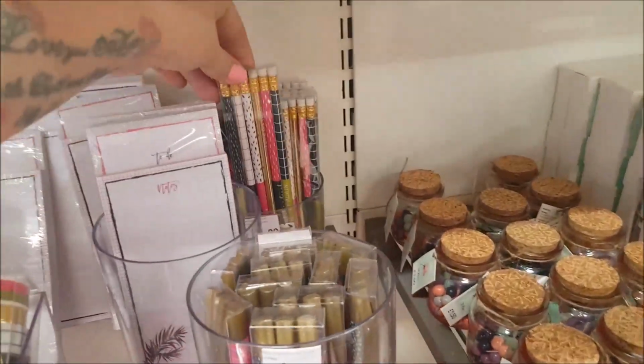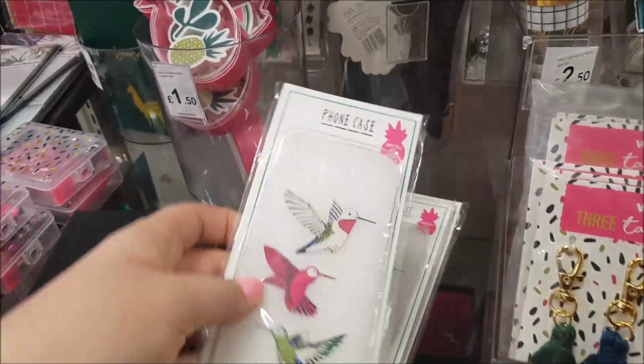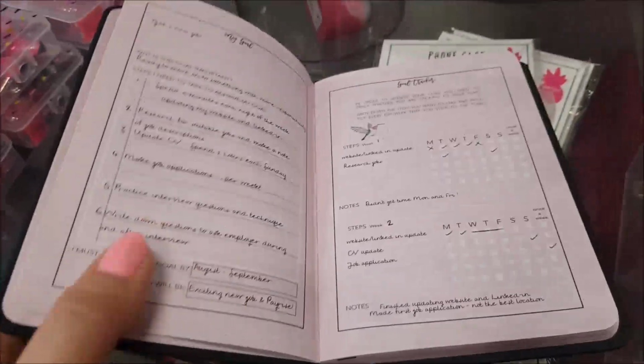Notebooks, pencils, more pens that we saw earlier. This is like that same range. There's a phone case there, it's pretty. My goals. Let's have a look at this.